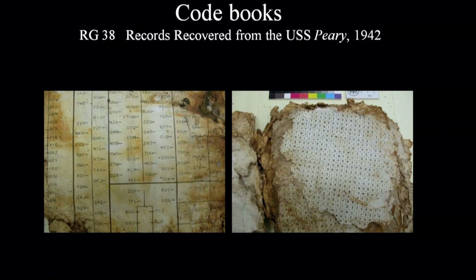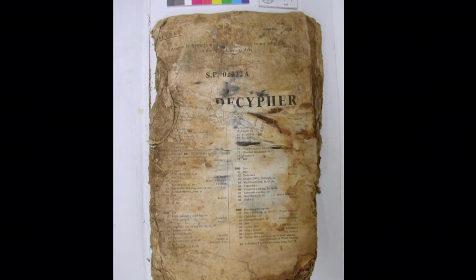Here you see an example of the types of things that were found in this safe. These are code books. Archivist Dave Reed advised me that the military changed codes frequently, and the cryptographers were under orders that every time they received new codes, they were supposed to destroy all of the old ones. But what happened is at the Peary, they were very lax about this. So the result was that the safe ended up being a small library of cryptographic materials immediately preceding World War II. Here's another example of the code books.